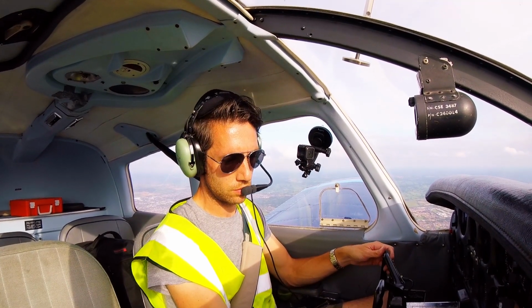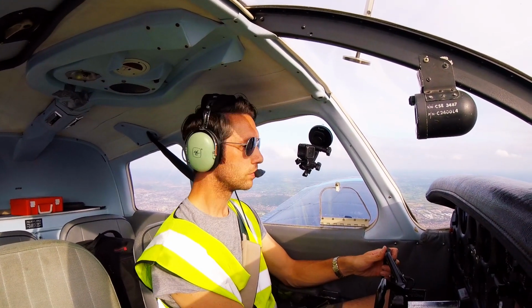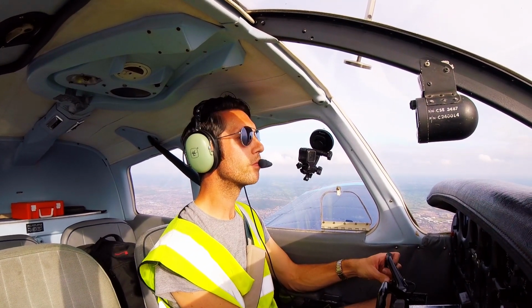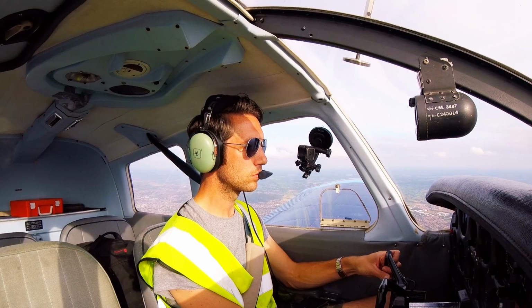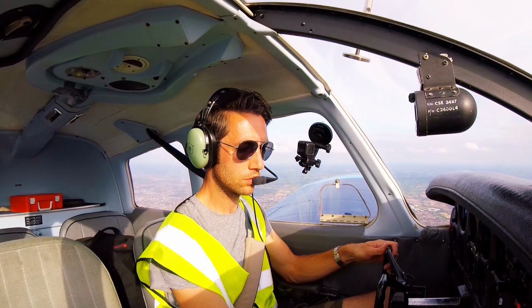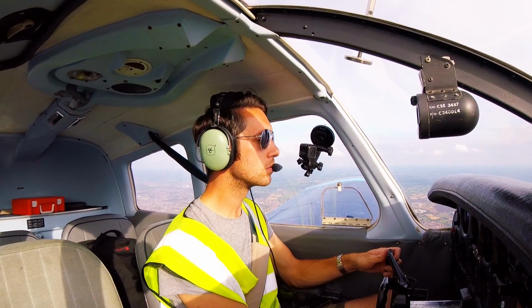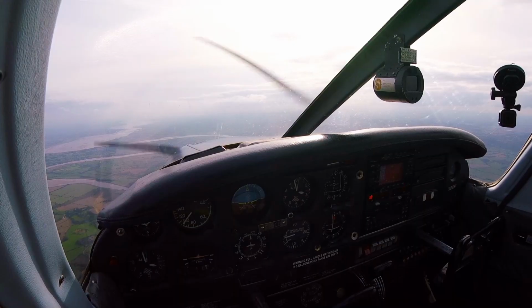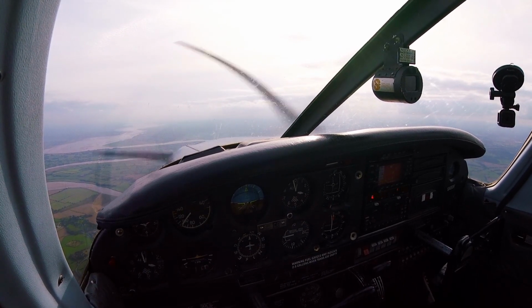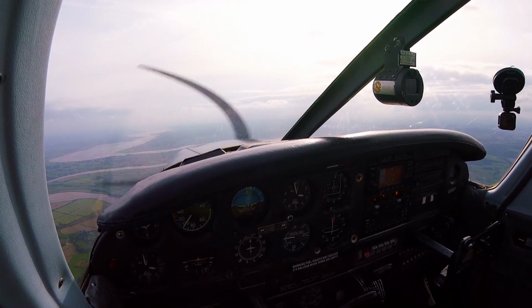Gloucester Tower, request taxi to Heli Northwest. Runway 27, taxi to Heli Northwest. Taxi cross 27 to Heli Northwest. Gloucester Tower, I've got information Yankee QFE 1021, request taxi. Taxi on approach Alpha 2, give way to a helicopter shortly crossing taxiway Alpha northbound. Alpha 2, give way to helicopter.